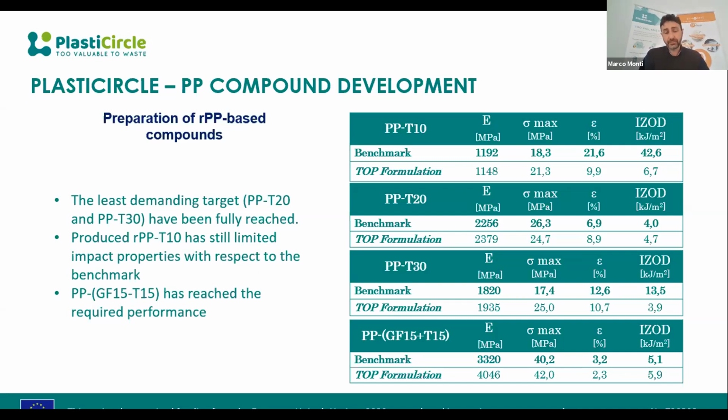While we have some issue in getting to the target for the polypropylene filled with 10% talc, because it's a very highly demanding application from the technical point of view. And then we work also well with the polypropylene filled with glass fiber and talc. Next, please.